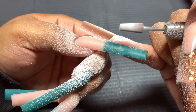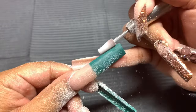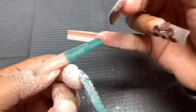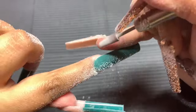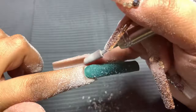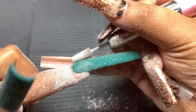So we need to make sure that we have a very smooth surface. So you want to remove that using either your hand file, if you feel more comfortable with a hand file, or with a drill bit, if that's what you feel comfortable with as well. I like to do it both ways. I do go in with my electric file first, and then after this, you're gonna be seeing me go back in with my 80/80 nail grit file, and just go through the surface of all of the nails. You're gonna see that in a minute.